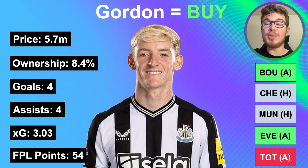He already missed the game because of suspension, but 4 goals and 4 assists for a 5.7 million midfielder, and his ownership is still quite low at 8.4%. And the long-term fixtures are very impressive. Even Chelsea and Man United, which are flagged as a number 3 in the fixture difficulty rating, I still think they're good fixtures for Newcastle at home. And he's got 54 FPL points so far, and over 90,000 managers have transferred him in.